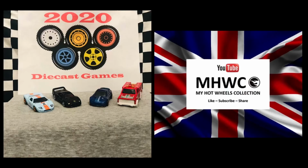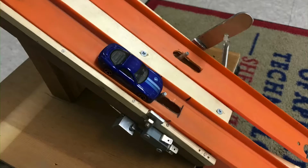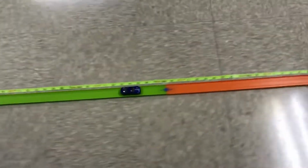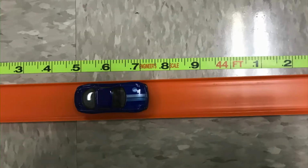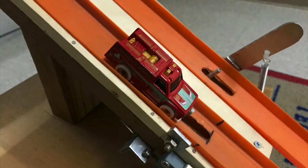Next up, my Hot Wheels collection. An old Kev from across the pond. Appreciate Kevin taking part in this. He's asked for a Mazda RX-7 to start with, and down the track we go. And he's past 40, but I think he's just short. 43.72 for the Mazda.